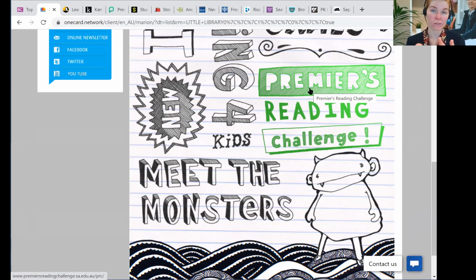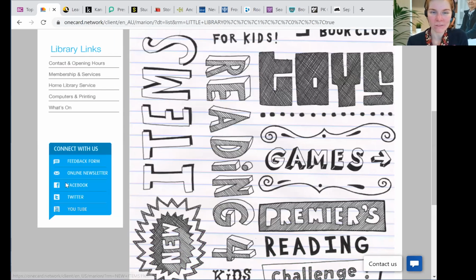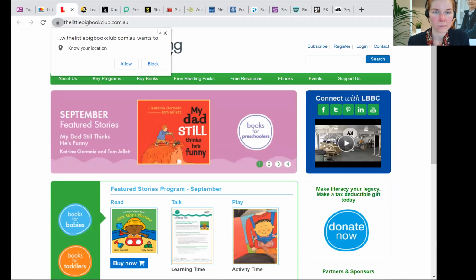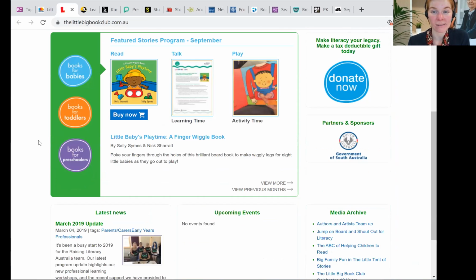You can find out which books are on the list. That's a big question on everyone's lips for the most part. They always ask, which one is on the Premier's Reading Challenge? And I go, most of them. Almost all the books are. They're on there somewhere. So that's a way to find out what new items are on, what's on happening, and the Little Big Book Club, which is a separate website, but it talks about, let's leave that for now, what everyone's reading in terms of early literacy and what's popular.